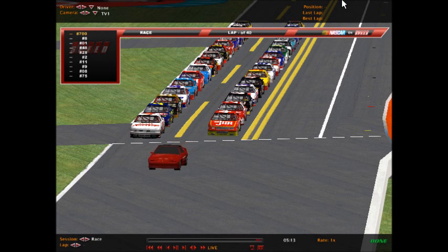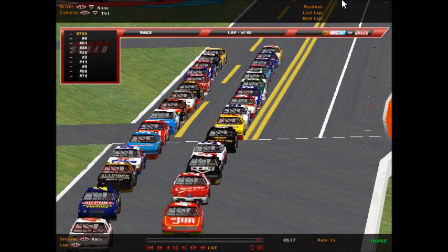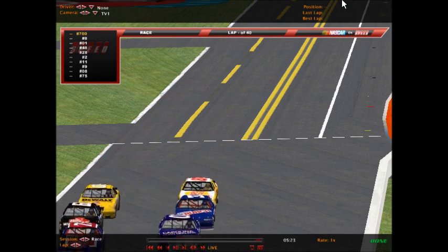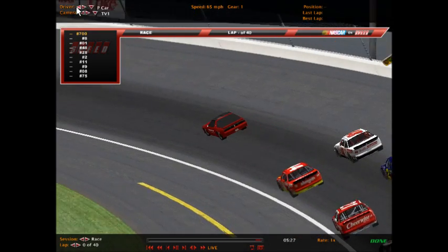41 V6 engines come to life here at Charlotte Motor Speedway. We had a great race the last time we were here at Charlotte for the CarQuest 300, and today we open up for another good one.